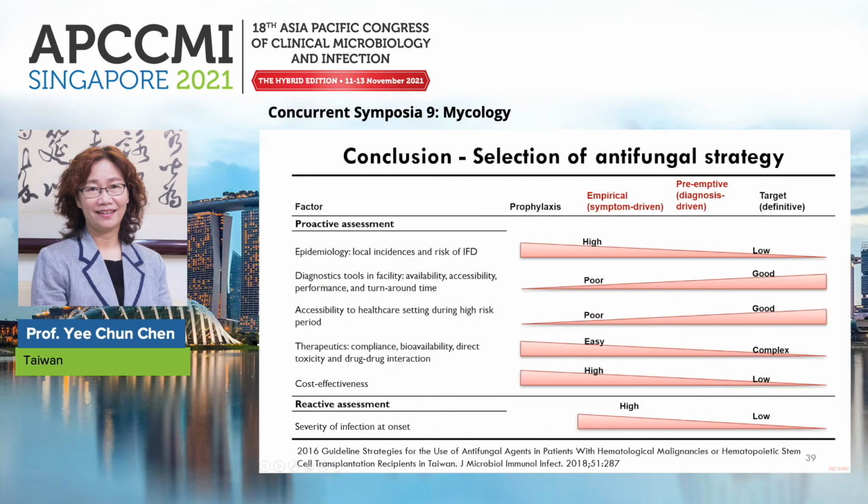In conclusion, how do we determine the optimal antifungal strategy, individualized for your specific patient population or in your hospital? In our national guideline, we emphasize we need to consider the following factors, such as epidemiology or individual risk, diagnostic in-facility, accessibility to the healthcare setting during the high-risk period when the patient is discharged from the hospital, the therapeutic factor, and the cost effectiveness.